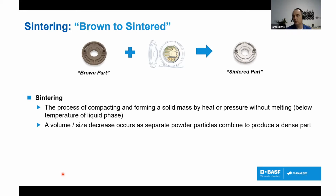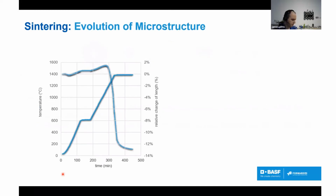Now, Wikipedia once told me that sintering is the process of compacting and forming solid masses by heat, pressure, and without melting. Again, we don't want to have a puddle of metal. We want to combine and build conglomerate grains out of those individual powders. And during this combination process, you get a size reduction. The empty space comes back together.